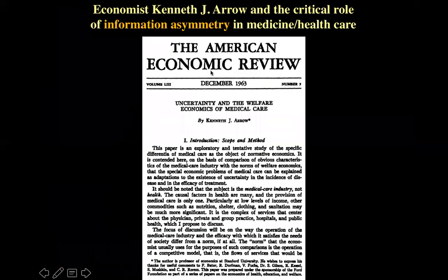This dovetailed with one of the most famous articles ever published on healthcare and how patients figure out what to do when their doctor tells them to do something. It was written by Kenneth Arrow, a famous economist, and he brought the term information asymmetry to healthcare. He realized that in some markets, the consumer has as much information as anyone else and can make a very informed decision on their own.